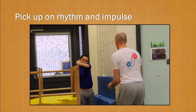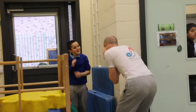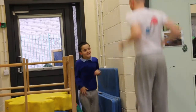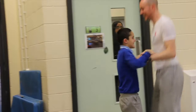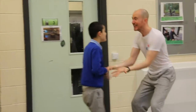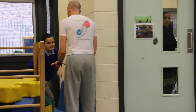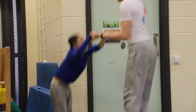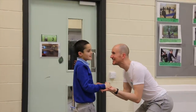Picking up on rhythm and impulse can allow for development over time. Stick with it, even if the child appears to lose interest. Remain open and available. Open responsive hands can signal availability as much as an open responsive gaze.